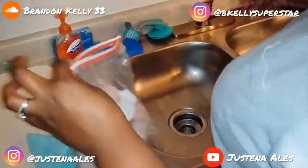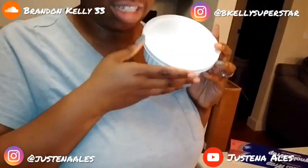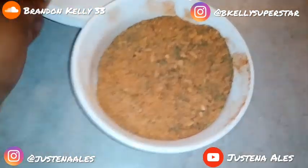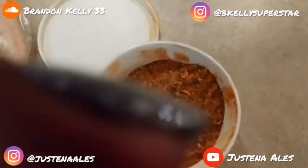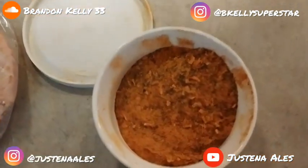Excuse my clumsiness, y'all. They smell good already. I bet the olive oil that I use makes sure that everything stays coated. We're actually gonna use my special seasoning that I created myself. The Kelly seasoning. This is basically how it looks. It got a whole bunch of stuff in it. It smells amazing. As I told y'all, I put this on a lot of our foods. So we're gonna put some of that in there, and then we're gonna coat it, and then we're gonna put it in the air fryer.